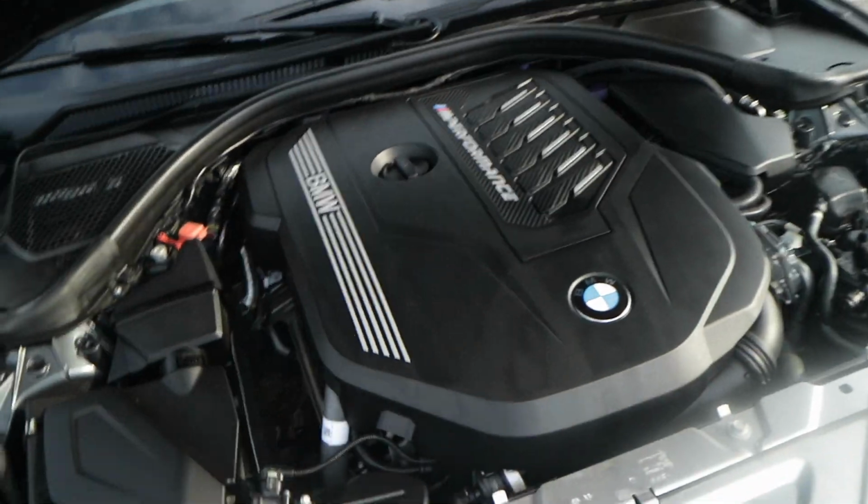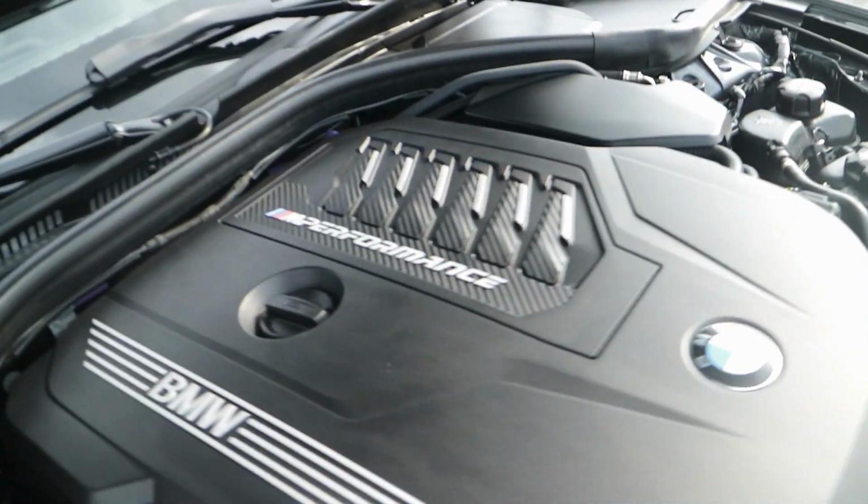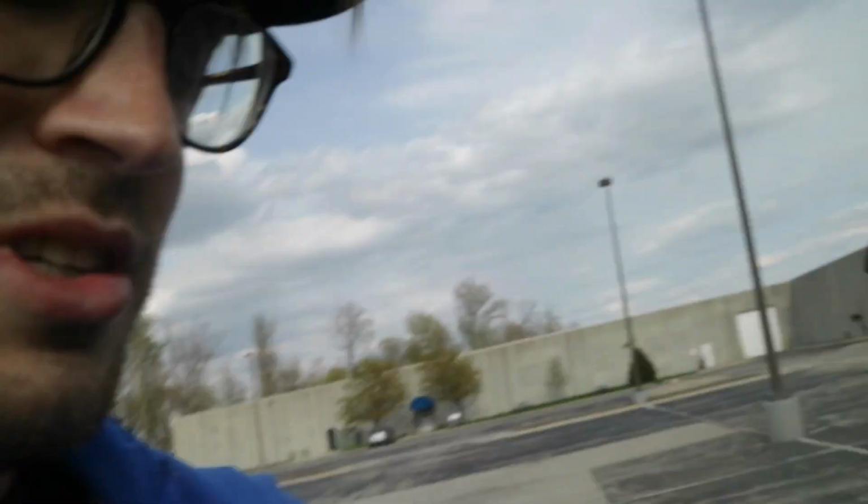And naturally, of course, let's go ahead and start under the hood. So just looking in here at first glance, obviously I love how BMW does the nice M Performance badging even on the engine cover. It's just something I've personally enjoyed over time.